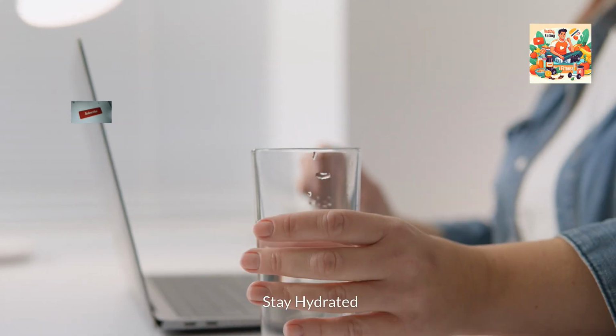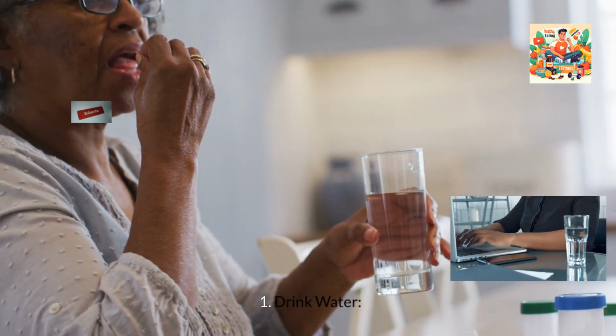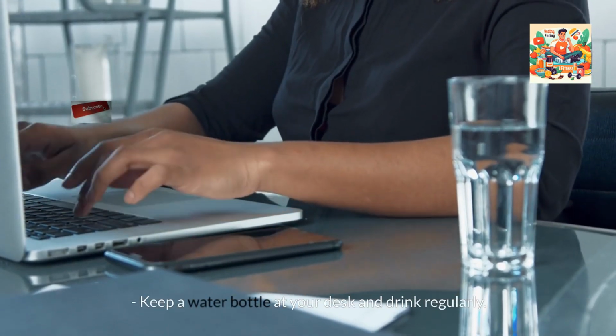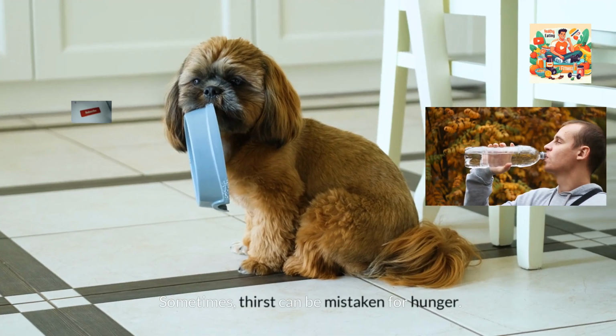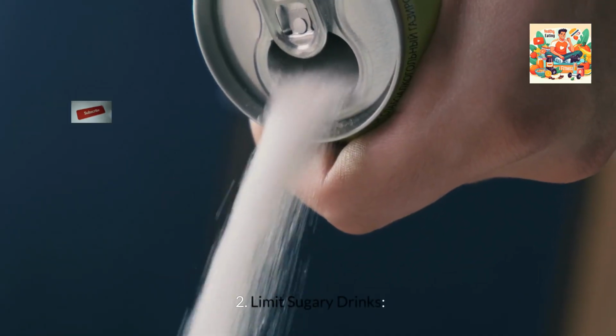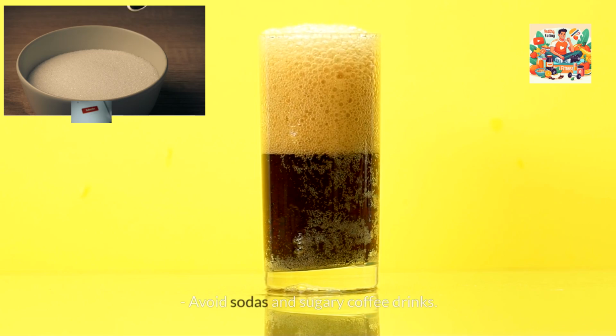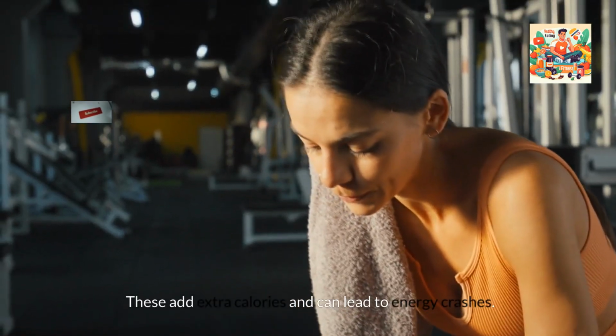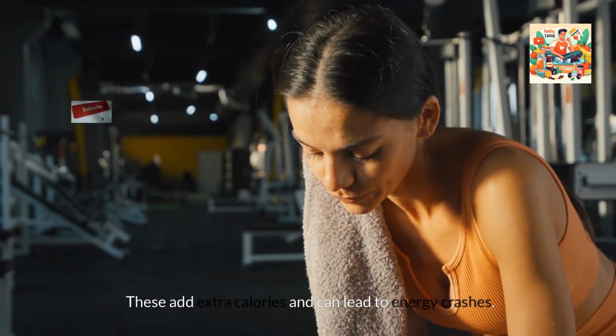Stay hydrated. 1. Drink water. Keep a water bottle at your desk and drink regularly. Sometimes, thirst can be mistaken for hunger. 2. Limit sugary drinks. Avoid sodas and sugary coffee drinks. These add extra calories and can lead to energy crashes.